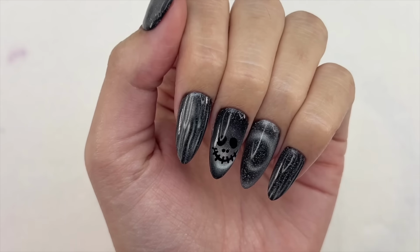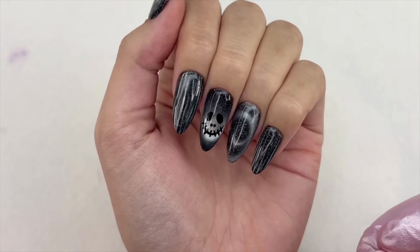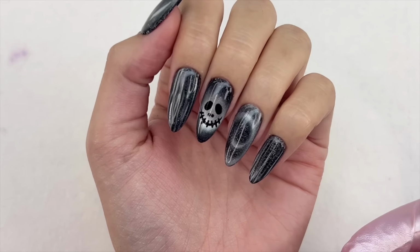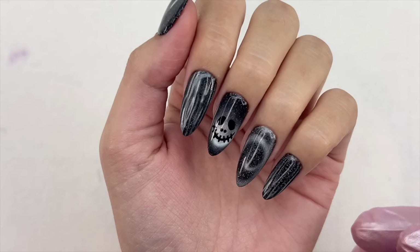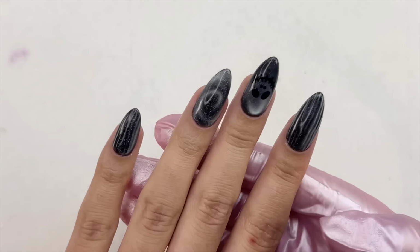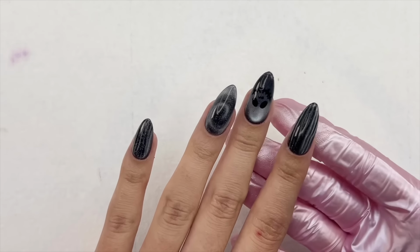I'm wondering if maybe I would have used a more sparkly cat eye gel polish instead of a finer, silkier one, if maybe the designs would have been a little bit easier to do. I don't know. Let me know if you guys do want to see more cat eye videos though.